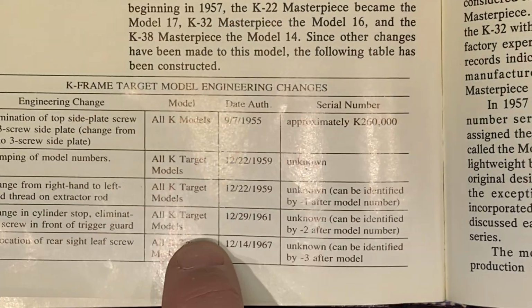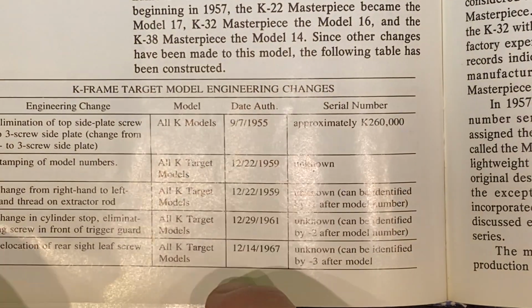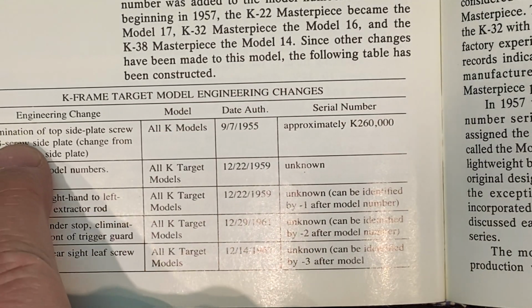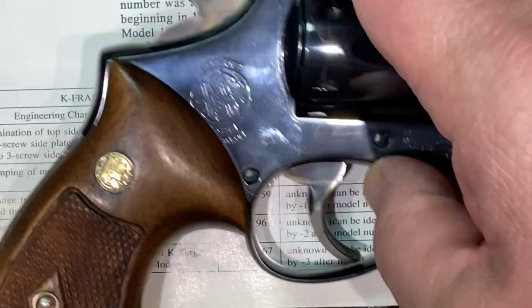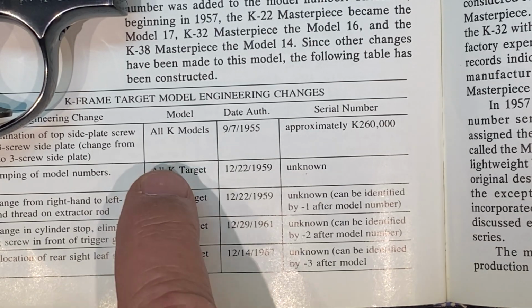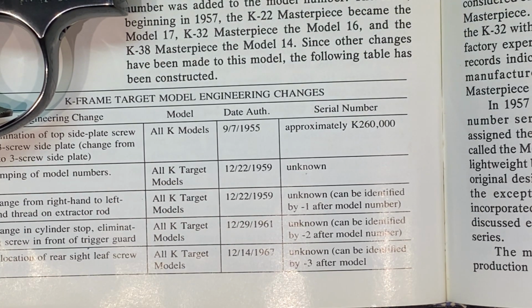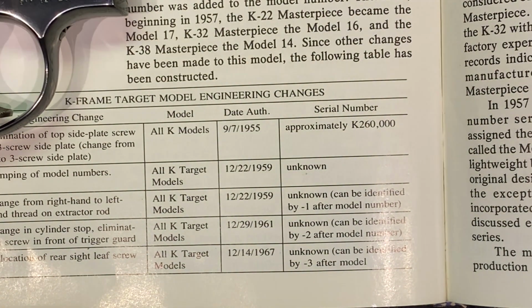And it doesn't actually go by serial number here. It just goes by date. So we were again 1956. So, in 1955 was elimination of the top plate screw. I think that was right up here. Oops, sorry. That was right up here where that would be. And that was 1955. And then all these other stampings of model numbers, that was in 59. So we're in 56. And in 57 is where they started calling it the model, was it 17? Yeah.